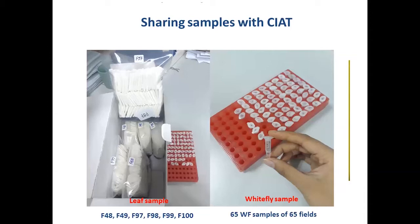And the final activity we are doing now is to prepare some leaf samples and whitefly samples to share with CET. To be honest, we did finish preparing them, but we need to wait for the import permits from Colombia. So far, maybe it's going to take some days.